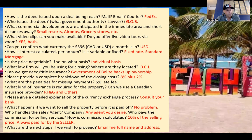It's the most highly protective form of title that I think you can get. And I've studied other countries, different parts of the world. Belize has done an excellent job in protecting property ownership rights, especially if you have a land certificate.